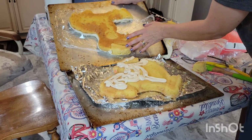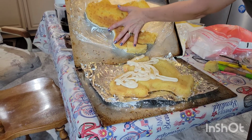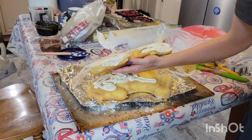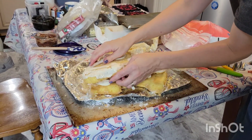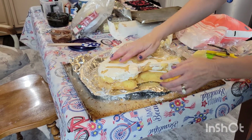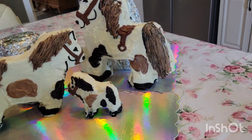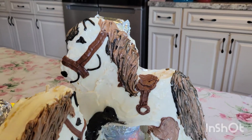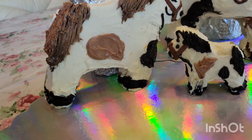I know this isn't house related, but my daughter had a birthday party and I made her 3 horse cakes in different sizes, and they were all 2 layers. I really enjoy making my kids special birthday cakes because it's a gift that I can give them that no one else can.